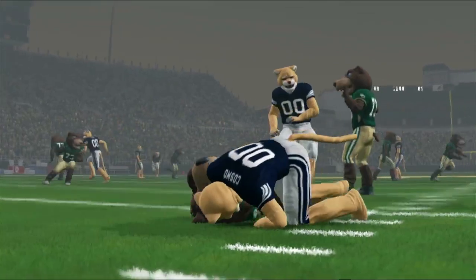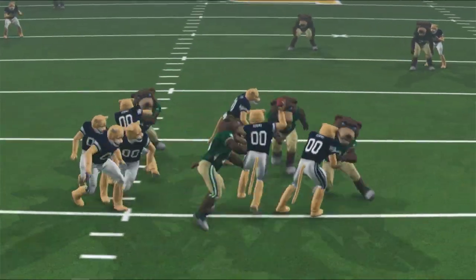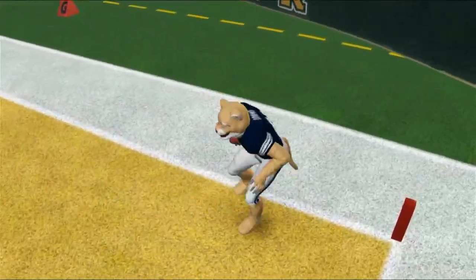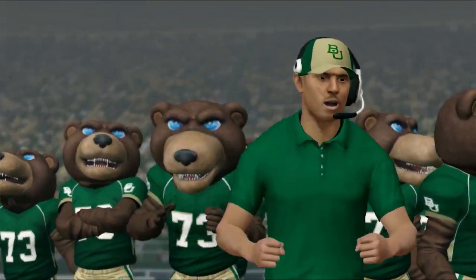When you're not having success, how important is it to still maintain that physical nature, keep trying to run the football? I think every team's different, but when you got teams that have balance, I think those are the teams that you see are more successful. You make the defense honor the run.